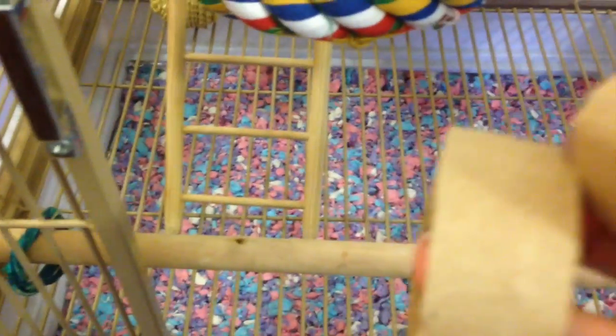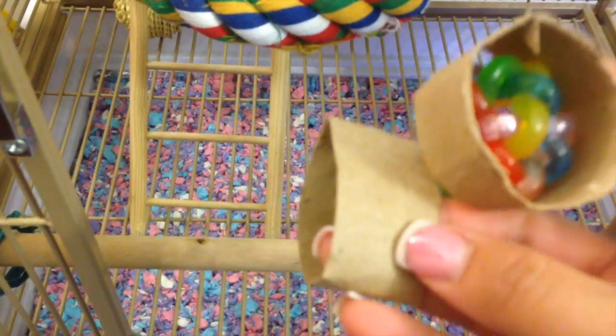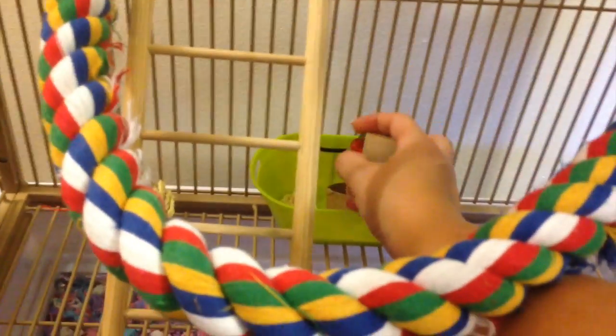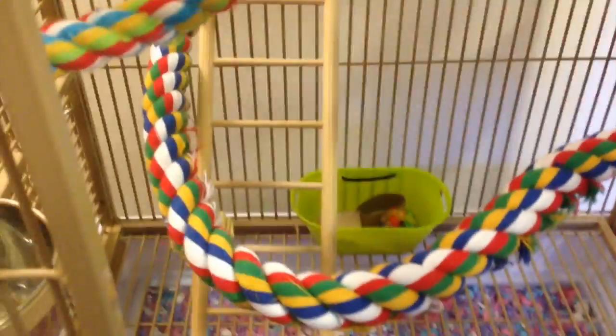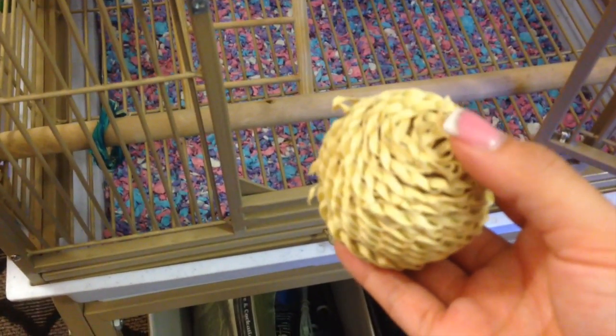But I also use toilet paper rolls, and I just cut them up into pieces, and I avoid the pieces that have the glue on them, so that's what I use. I just cut those up. She likes shredding those and playing with those. So a lot of her toys that go in there are actually outside drying in the sun. And I also try to provide one of these big balls. I got this at a bird expo last year, I believe. And she just kind of tears it up.